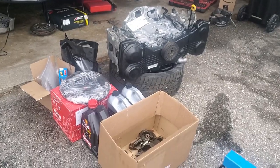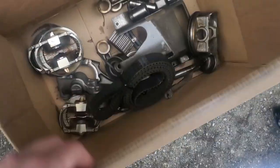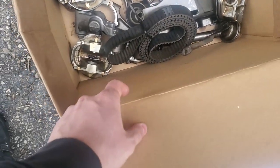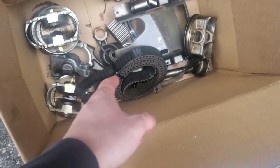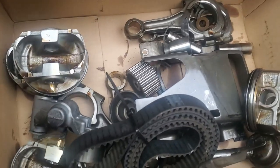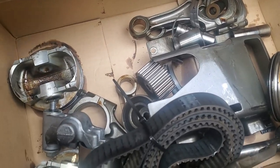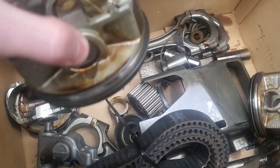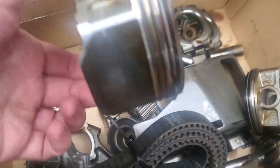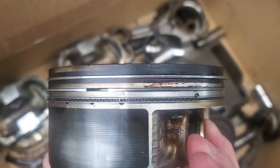Okay guys, this is basically everything we got back from Barn Built. This is all of our old parts. So this is obviously our old timing belt, oil baffle, oil pickup, pistons, rods, all that good stuff. If I remember, I do know one piston went bad. Let me just find it real quick. Right here. This is the piston that went bad.